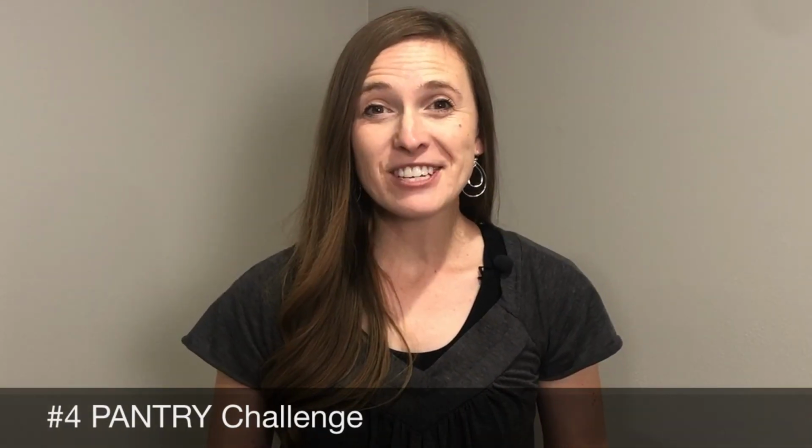The fourth money savings challenge is a pantry challenge. For this challenge, you spend no money on food for an entire week. You go through your pantry and use up food you already have on hand. Now, it helps if you look in your pantry, your fridge, your freezer, inventory everything you've got, and make a meal plan based on stuff you already have. This is great to do along with your no spend challenge, or if you're nervous about doing a no spend challenge, this pantry challenge is a little bit easier. So you can start with this one.